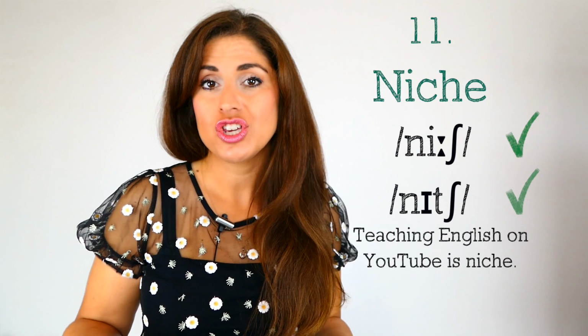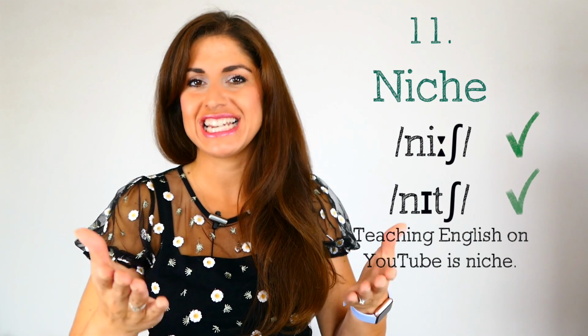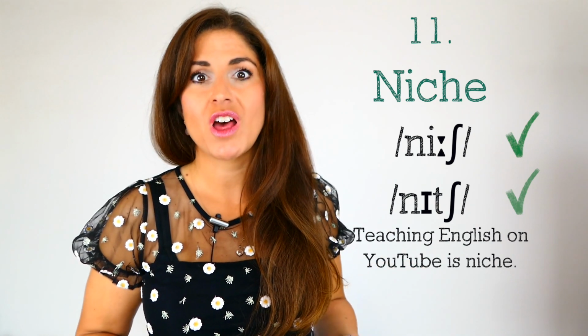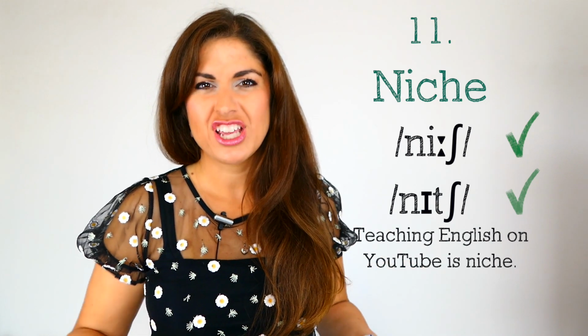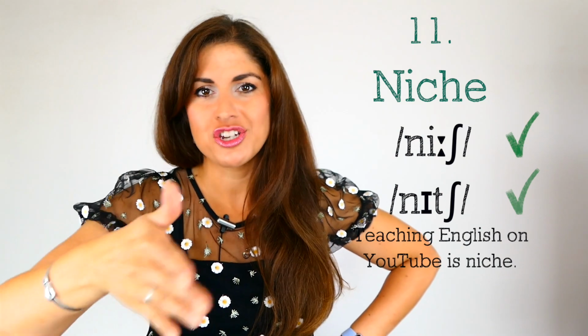When someone has used this pronunciation with me, an American in fact, it's more commonly pronounced niche in American English, I understood what they were saying. I was going like that in my head saying, is that correct? But I understood them. I didn't say anything. And then I looked it up online, checked, yes, it's acceptable. So niche or niche.